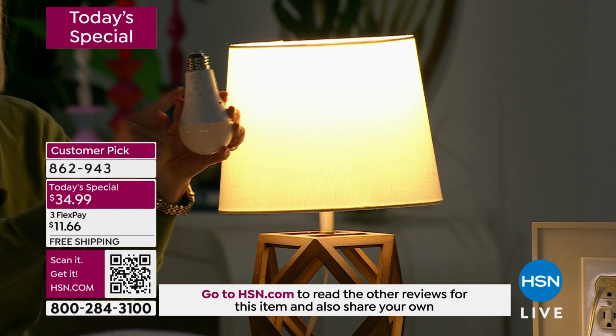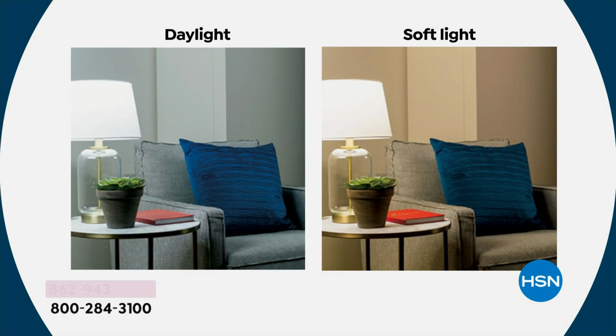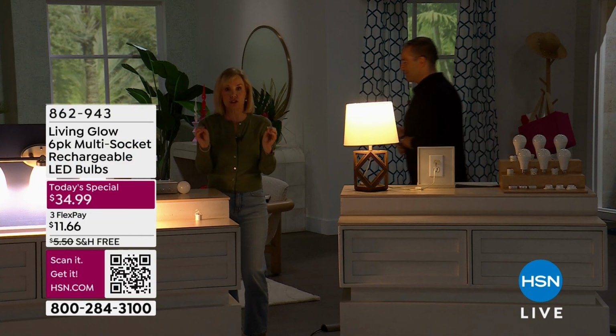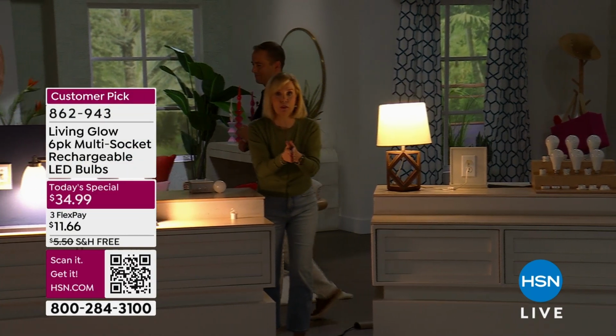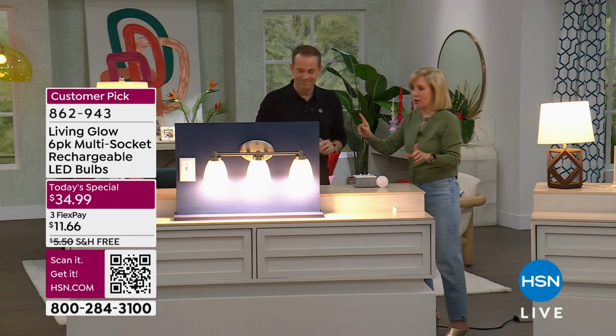The big deal about this, it's 1 bulb now. Instead of buying 2 sets, you now have the 2 choices with 1 bulb, with a little switch in there. But the big deal about this is that when you lose power, so you use them every single day, put them in your lamp, put them in your hanging light fixture, you use them every day and they're charged. So when you lose power, they have a backup battery inside of them, and the power will come on.